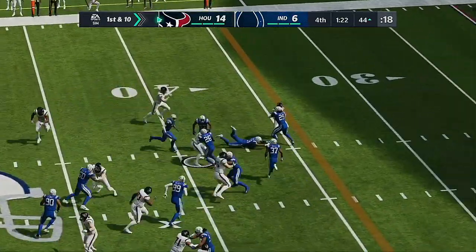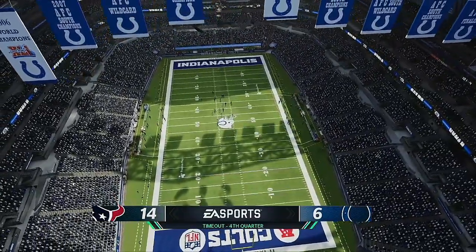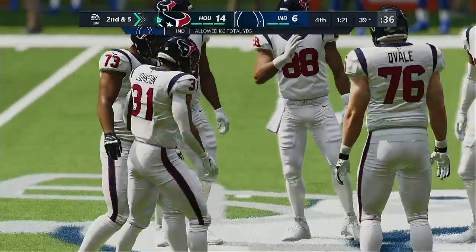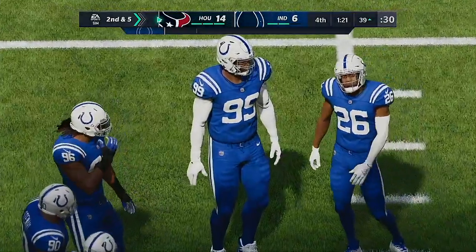They'll run on first down. Johnson. And he'll get it inside the 40 to the 39. The Colts going to use the first of their timeouts as they'll talk things over prior to this upcoming second down play. Out comes the Houston offense as they get set to take over here.